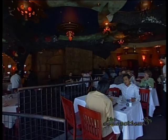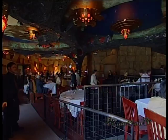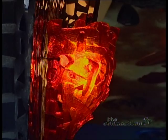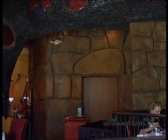When owner Michael Cordua conceived of the restaurant, he wanted to transport his customers to the rainforest of South America. The main dining area resembles a treehouse. The lights, the lamps represent the flowers. And those lights against the walls are the torches. Those walls are a representation of the Inca civilization.